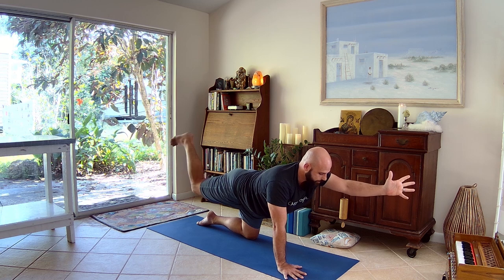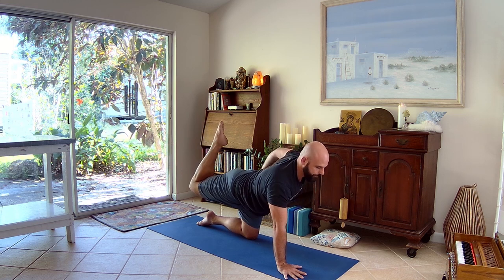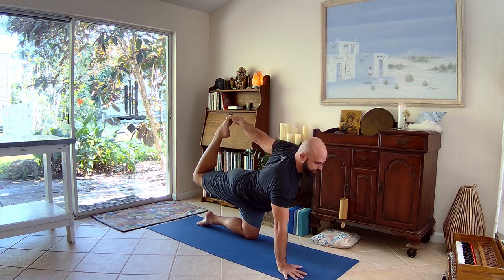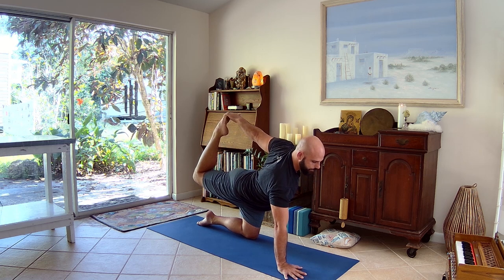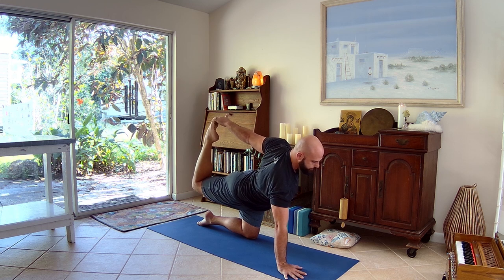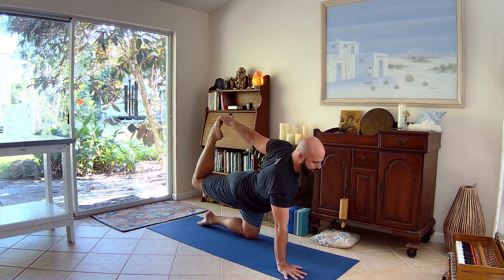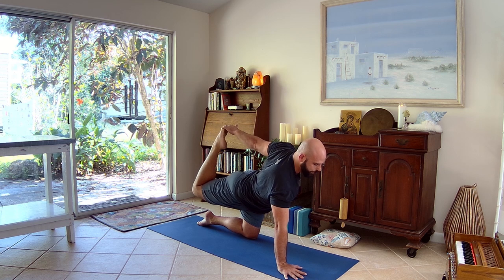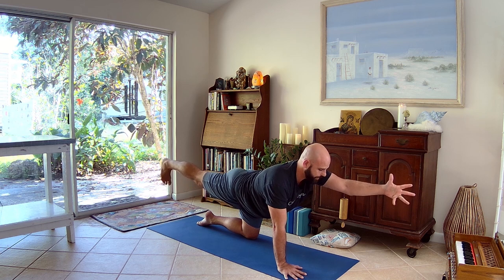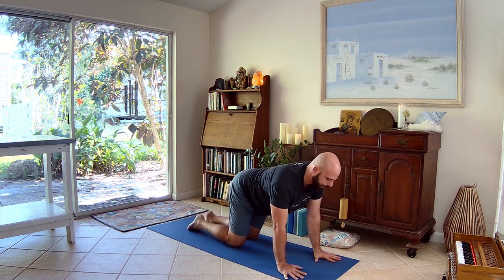Staying right here, bend into your right knee, reaching your left hand back for your right foot. A slight kick into your hand. One more breath wherever you are, a deep breath in. And out. Full breath in to find your length. And as you exhale, releasing back down to your mat.